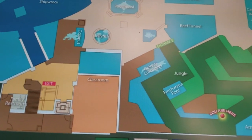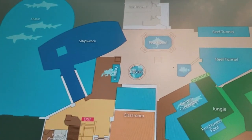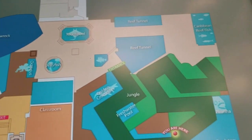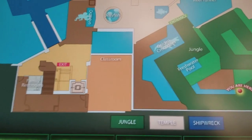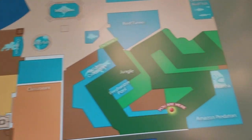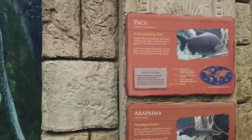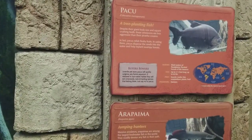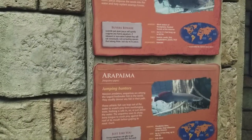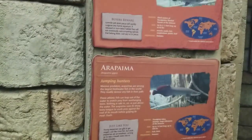Okay, so we just came through the golden crocodile. There's a touch pool, a shipwreck, there's more sharks later. Caribbean reef fish, piranhas, and we are in the middle of Amazonian predators. Okay. Oh, it's Amazon Predator. Is that how you pronounce it? Looks like it. I think it's Portuguese, so I wouldn't be able to tell you. So he's from Australia to South America. I don't speak Portuguese, so I can't pronounce that properly. I might just be horrible at pronouncing things.